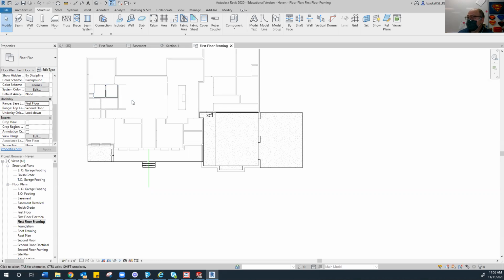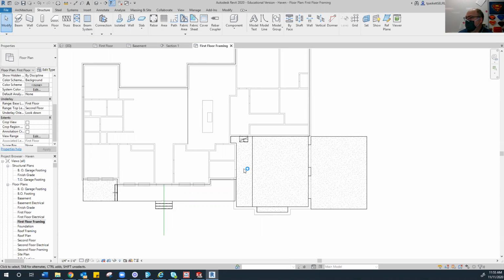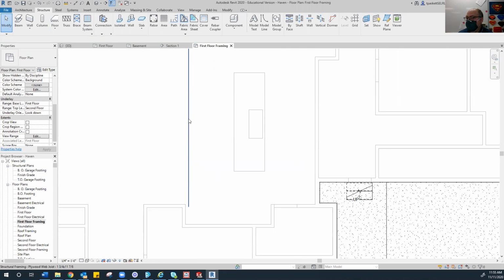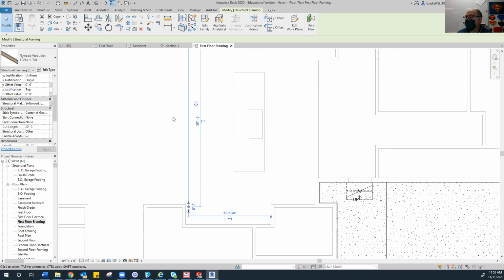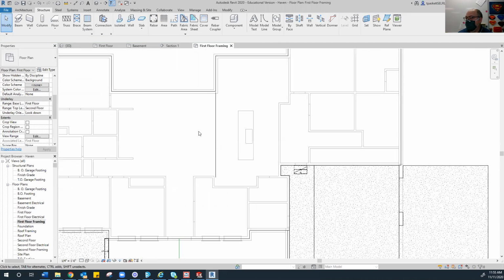Now that I'm in here, I don't need this, so I'm just going to hide it in the view. Here it's always shown as a single line. They'll never show as a 3D line anywhere. So let's select that. What we found out is these need to be at 19.2 inches on center, going in my case to the left, over to this area right here.